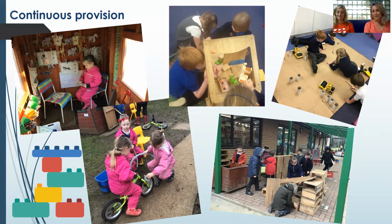And then in the final photo there, it was a car wash station that they'd actually set up, and they were taking turns to wash the different cars. There was lots of talk going on, lots of really good chatting and communication there, and it led to a really fun day outside.